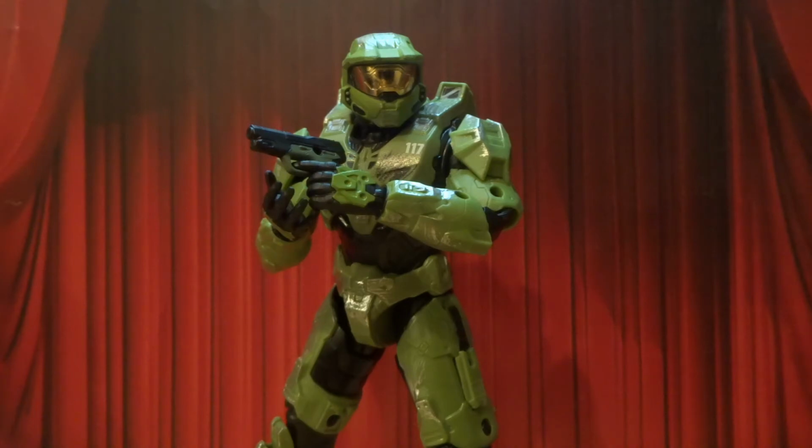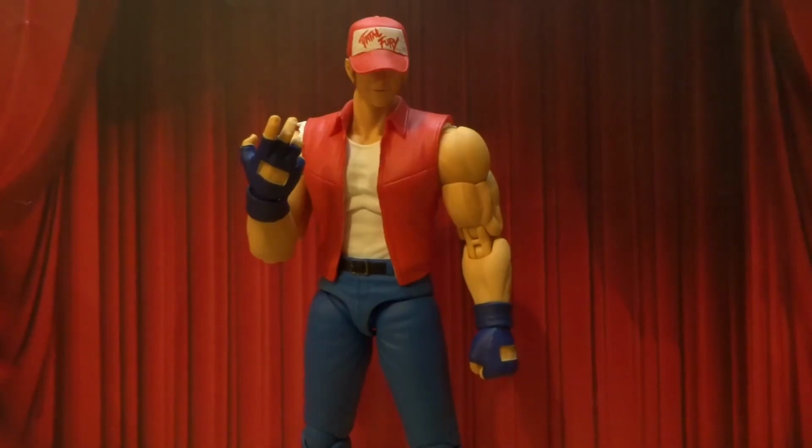Alright, let's roll around to number 4. Number 4 is our former champion, Terry Bogard. Now, he is still an incredible release. He moves well, he looks great, he's tall, he's bulky, and he comes with so many good accessories. Still some of the most visually impressive accessories we've seen with an action figure as well.